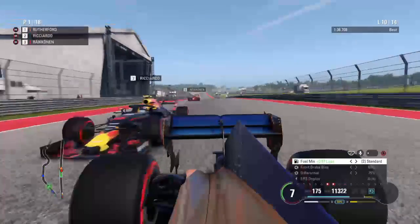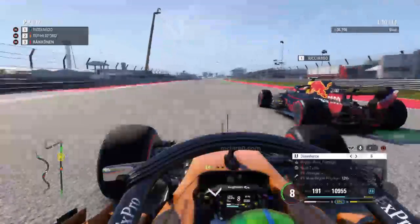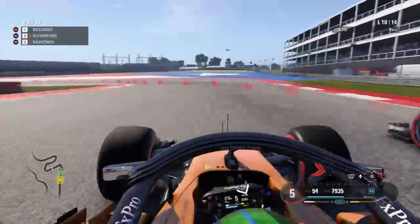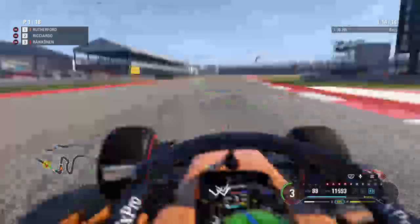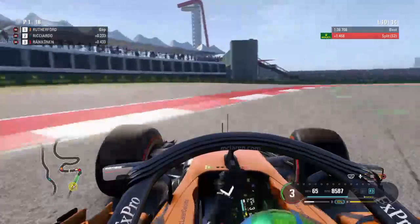This lead is not going to give Ricciardo the inside. Oh, contact there. Hopefully it didn't damage the front. Nothing off the front wing. Okay, focus. We need to stay on form. Ricciardo can try to look, but I'm going to retake the lead there. This gap, the pressure is quite severe.